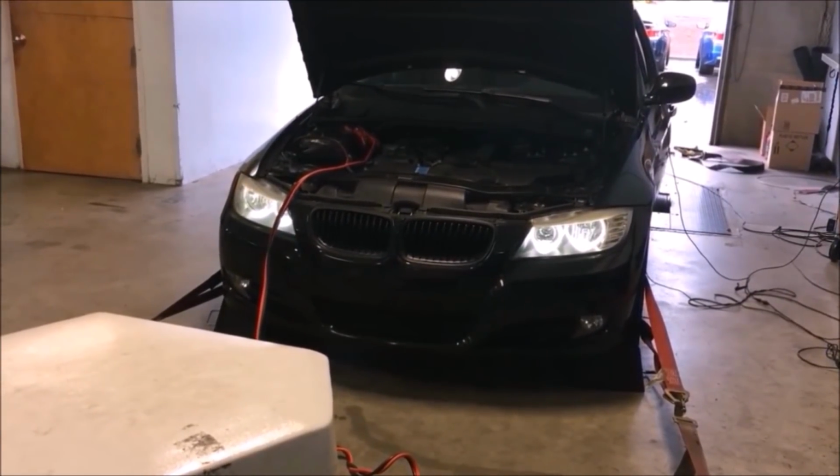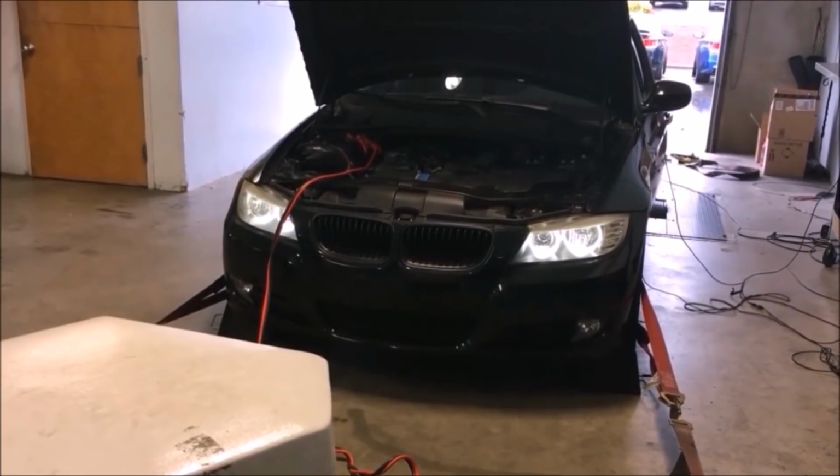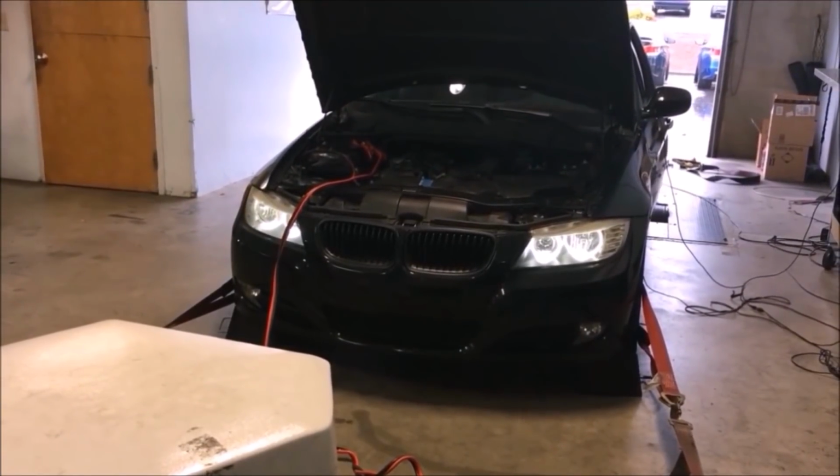But it's a whole different kind of power too, because the N52 builds power as you keep accelerating. The 335i gives you a ton of torque and holds it constant while your power increases, which, like I said, is similar to the N52, but it's completely different at the same time, just because of the sheer amount of power that this gives you.